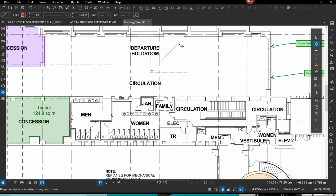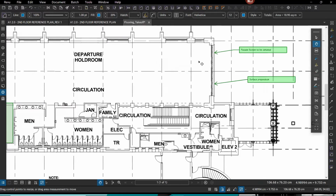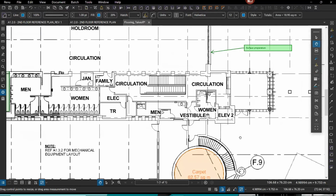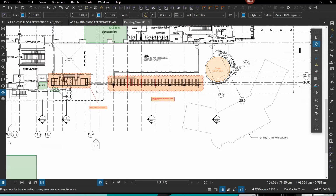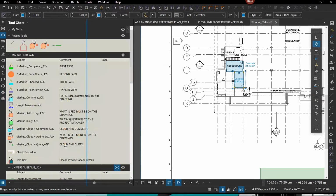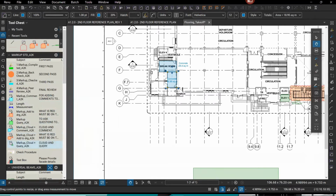Rotating markups as well. So there's a few little tips and tricks here. If I wanted to, for instance, I'll just make another markup. So I'll just use my tool set here. I'll make that, I usually don't have that wide out. So I'll just make a comment for that area. Just say paint green.